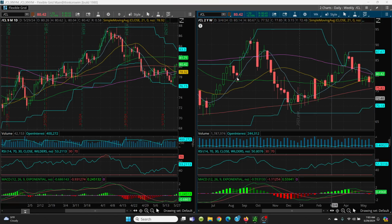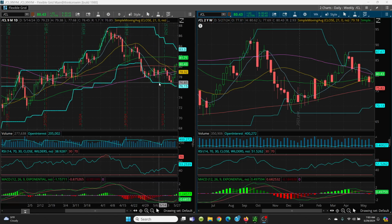Okay, here we have crude oil. Now, we have a really nice bullish move off the low from last week, Friday. Look at that. So we have that reversal candle, and I always point out these reversal candles. We had two of them right here, and that put in a nice double bottom situation. But you notice it went right into that 200 SMA.